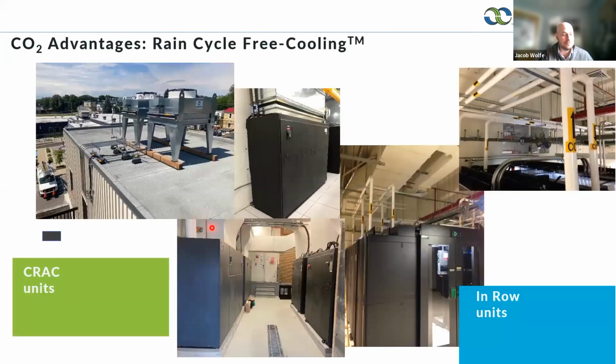So this is a picture worth 1,000 words. We have on the top a gas cooler, which is going to be much smaller, maybe 2/3 the size of a synthetic condenser. And we have on the right, an in-row unit. And this in-row is a 40 kW unit with a 12-inch cooling rack.